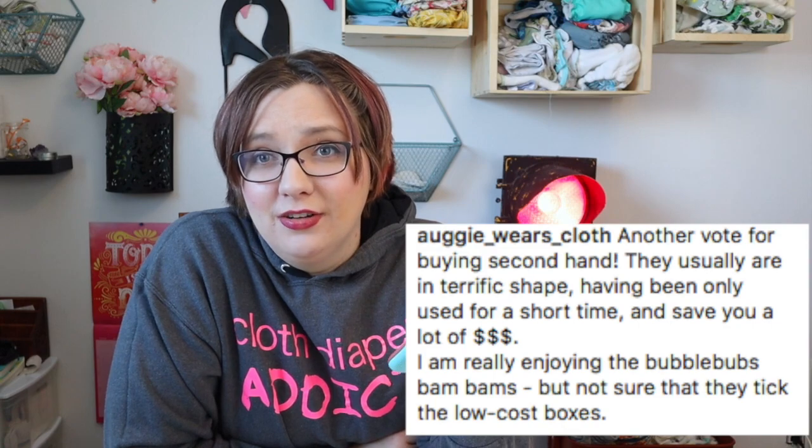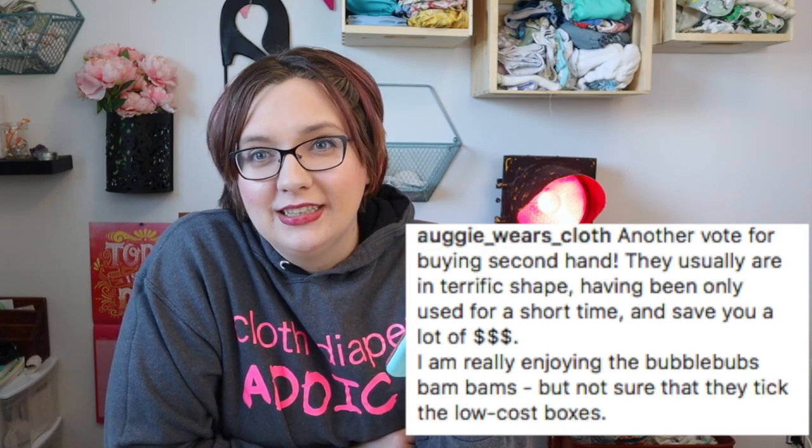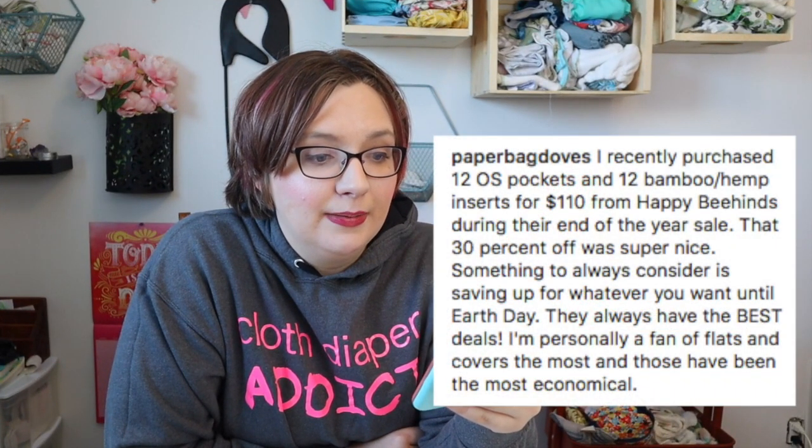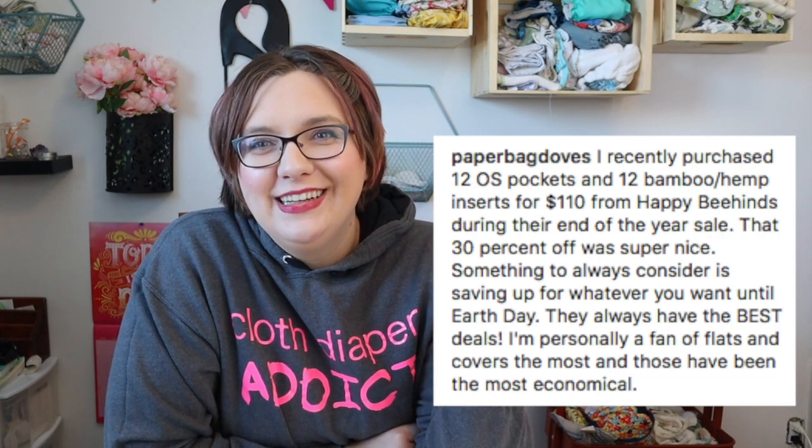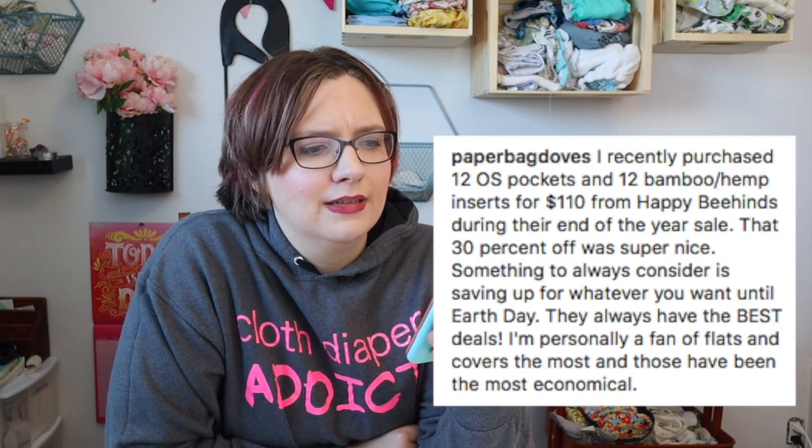Augie's Wear also suggested buying secondhand. She's Australian, and she said some of the Australian diapers, I've learned, are very expensive. So trying to find them secondhand can really make a difference. Baby paper bag Devs recently purchased a big lot of diapers during a year-end sale, which was a 30% off deal. So yeah, year-end sales, guys. We got some trends here.